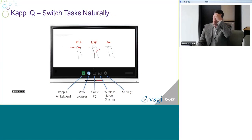So if you look at the bottom, there's a bottom taskbar now in the Kapp IQ experience that allows you to switch naturally from whiteboarding scenarios, whether you're capturing whiteboarding notes or parking lot items, to switching to a browser that lets you have no computer required to browse and bring up content from the browser.